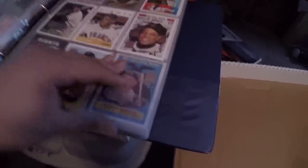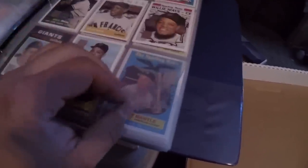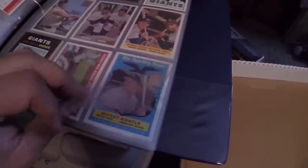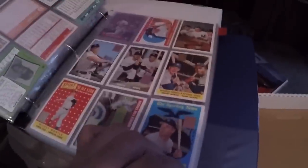Some other older cards, Willie Mays, I think these are reproductions. A bunch of Willie Mays reproductions. Mickey Mantle, Yogi Berra. A bunch of reproductions. But I mean, I don't know. Maybe some of these reproductions are worth a little bit of money. I don't know. They're just kind of thrown in the middle there. Jackie Robinson.